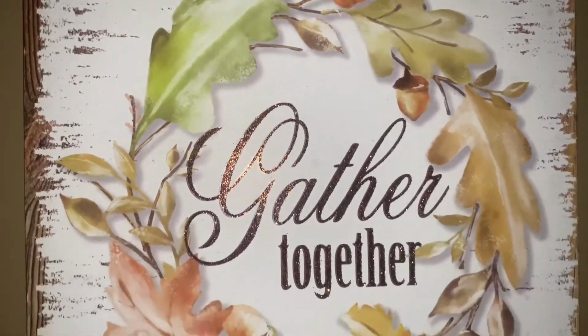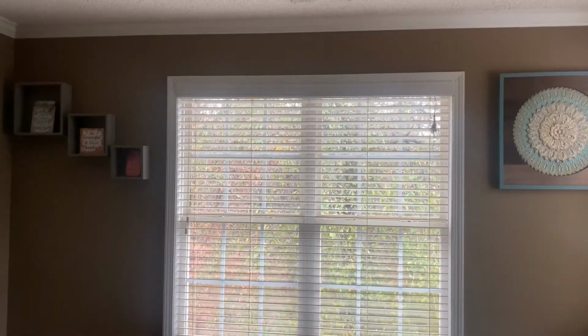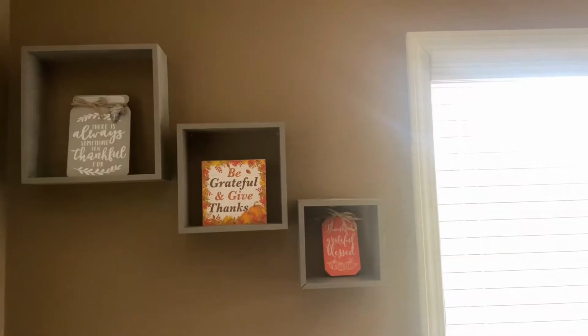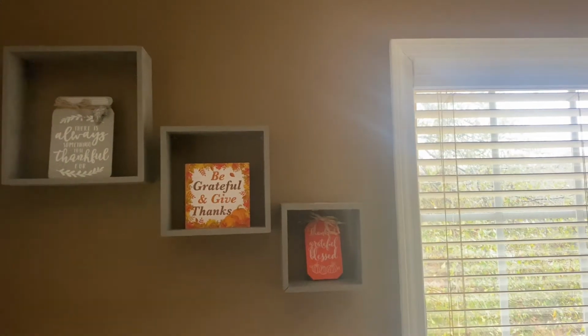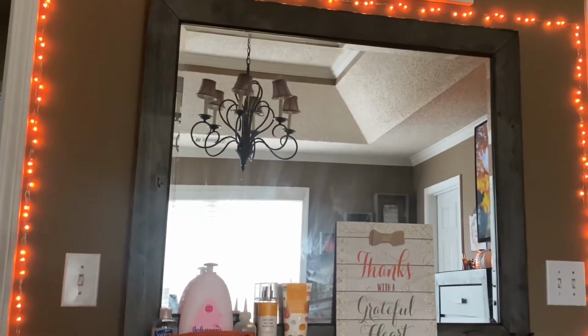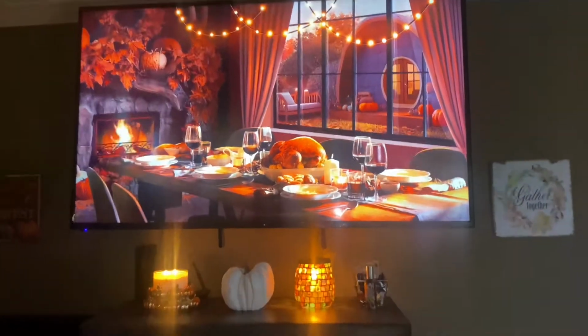This sign says gather together, and I started something new this year. I decided to put little seasonal decorations in these little three-tiered cubes that I have. I think that's just the new thing that I'm going to do in my bedroom, is just put seasonal decorations in there. This is an overview of my other little area with a little sign and lights around it.